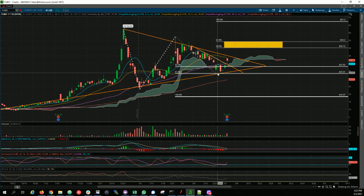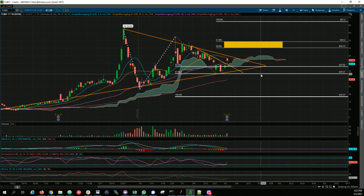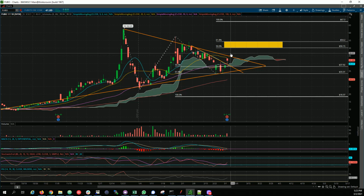In fact, the bounce from the fib extension on the downside and breaking above the cloud and the 50-day moving average is awesome. Now the 20 will be a strong resistance, but if we break above this pennant, do not get happy because it will get a confirmation back. And it'll do it a couple times. So the first breakout will not be the true breakout. That's all I got to say.